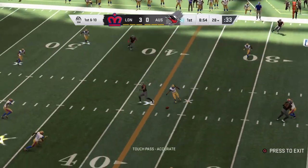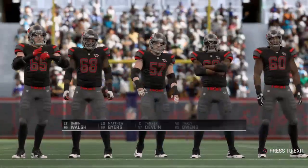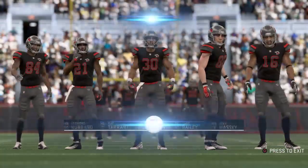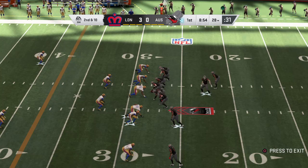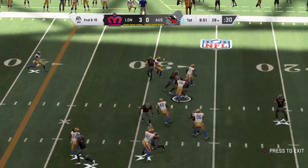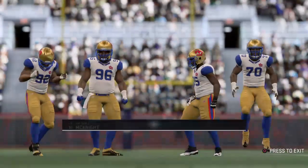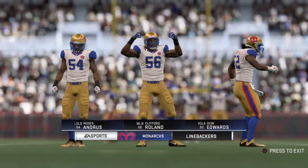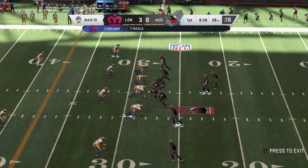Kaufman has time in the pocket, looking to throw, and that is deflected by number 56. That is the linebacker, Clifford Rowland. And now we'll see the offense. And look at Joey Massey, number 16, the wide receiver. He is one of their X-Factors in this game. You see him lined up in the slot. They're going to give it to their running back for the first time, Lindsey McAllister. And now let's take a look at the defense for the Monarchs. A linebacker, I like Clifford Rowland. And then in the secondary, look at number 20, Jeremy Poindexter, one of their X-Factors on defense. You see him right there by the 40-yard line.